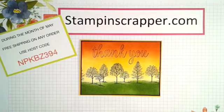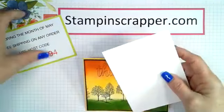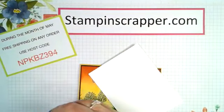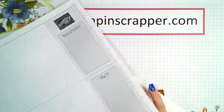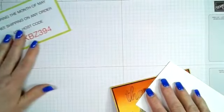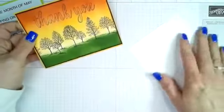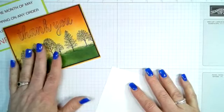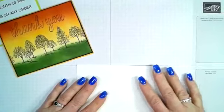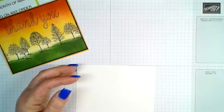Okay, so we're going to go ahead and get started. What I'm going to do is bring this in because this is very messy. I want to cover my nicer paper so we can do this. Now I'll put this stamp set here so you can see what we're going to work on. Now the colors that I'm using today are, let me get my little sponges off them.